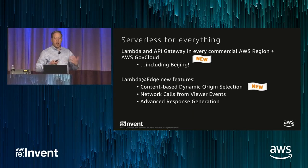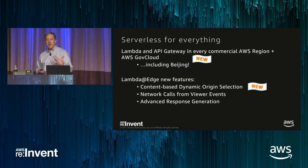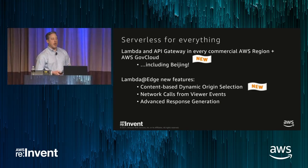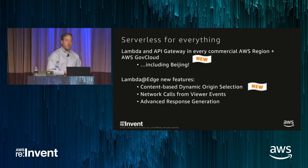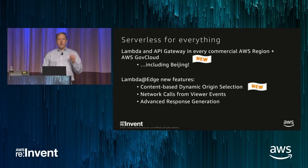Now, in addition to doing a lot of different workloads, we, of course, want to make serverless available not just to everyone, but also everywhere. With our recent launch of API Gateway and Lambda in Beijing, these services are now available in every commercial AWS region, including GovCloud.